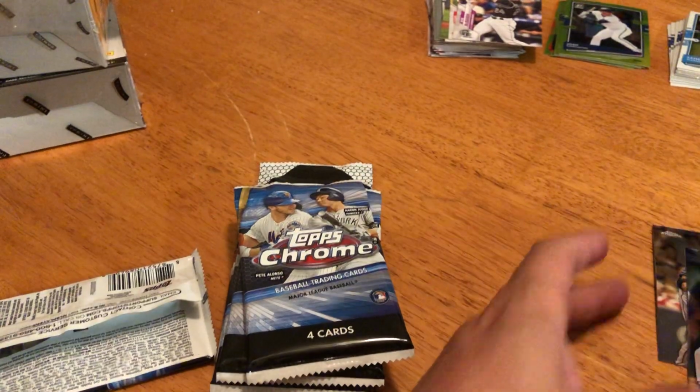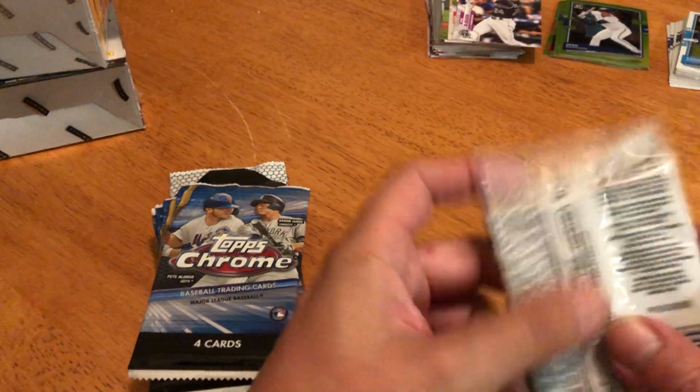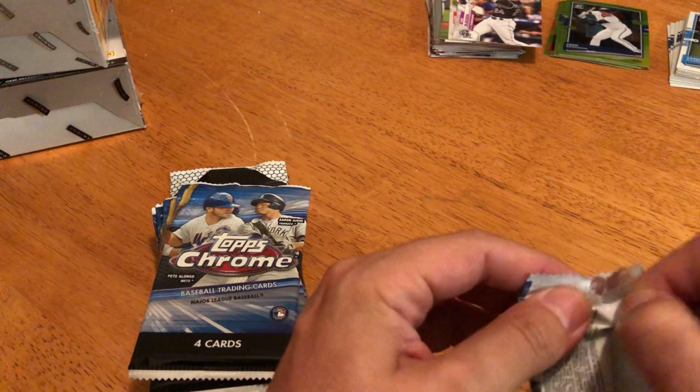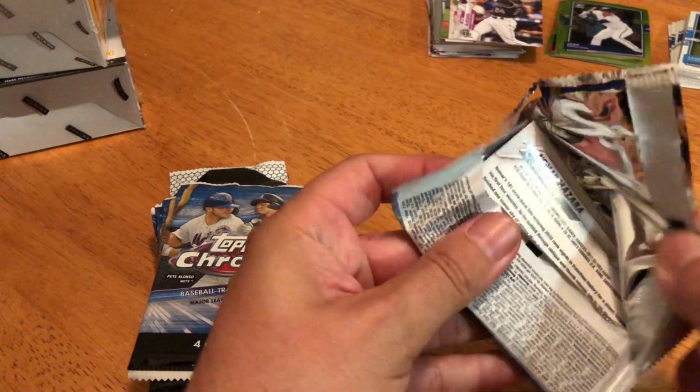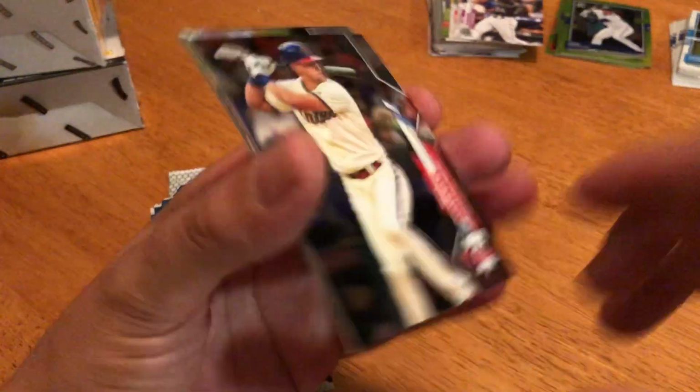And dude's actually really good. Really good. So we're gonna get. I'm gonna try to speed run these. There's only 4 per pack, and I don't want to do more opening than showing you. But here we go. Here's the next one.